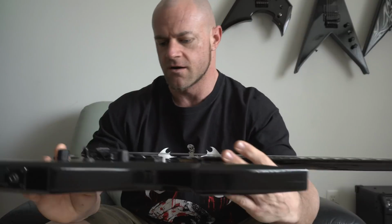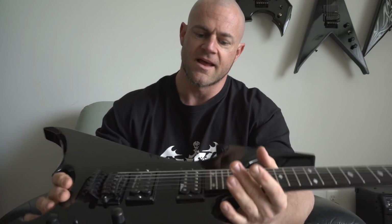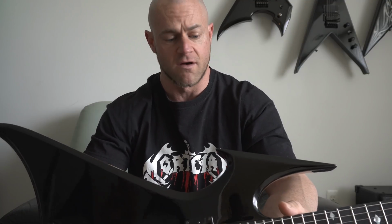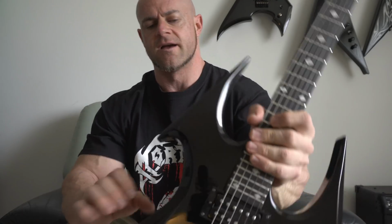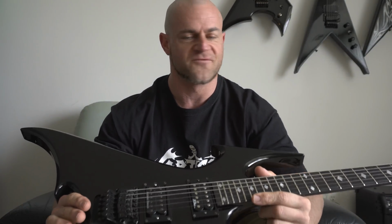As far as this guitar goes, it wasn't all it was cracked up to be when I first got it, just being that it had these stock BC Rich pickups in it. I had that in the bridge as well. It was just a very, very underwhelming pickup. I mean, most stock pickups are. But once I upgraded to a Seymour Duncan Black Winter, that was a total game changer. This guitar is so freaking awesome.